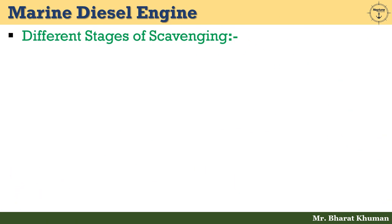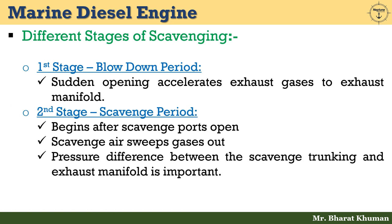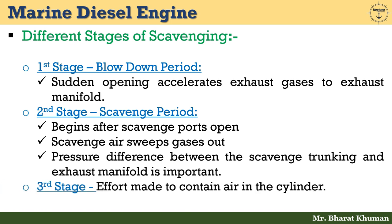Now there are different stages of scavenging. Stage 1, blow down period. Sudden opening accelerates exhaust gases to the exhaust manifold. Second stage, scavenge period. It begins after the scavenge ports open. Scavenge air sweeps gases out. The pressure difference between the scavenge trunking and exhaust manifold is important. Third stage, effort is made to contain air in the cylinder.